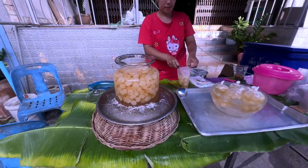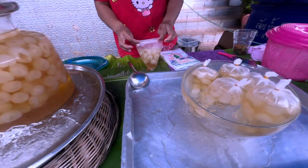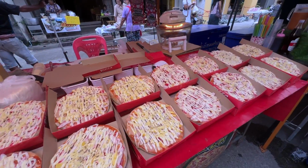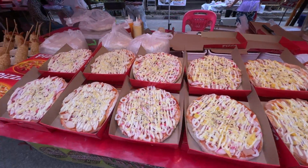Really nice longan food. Look at that. Nice mini pizza. They even have mini pizza.